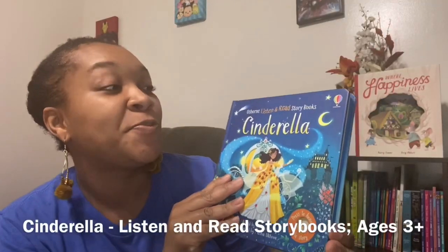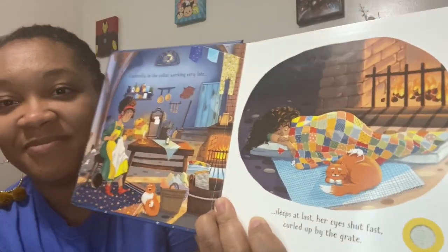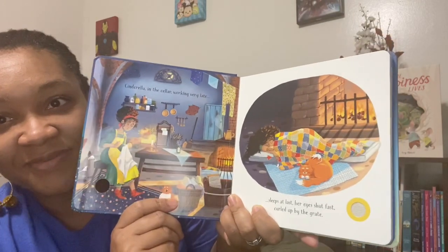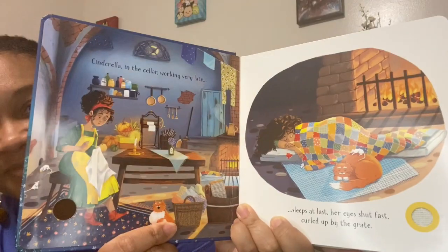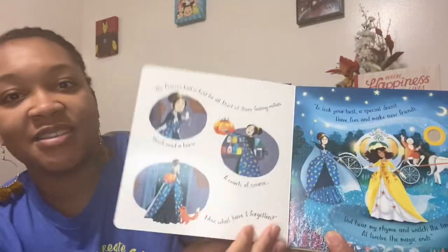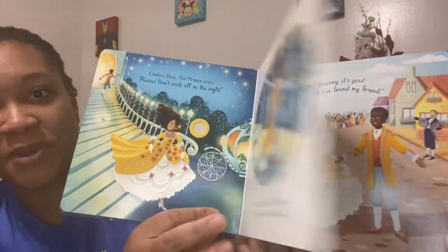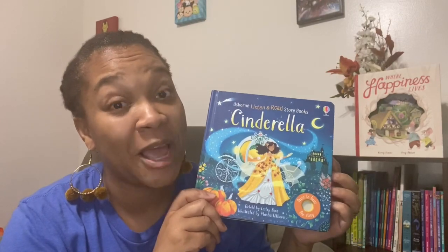This is the Usborne Listen and Read Cinderella. Have a listen. Cinderella in the cellar, working very late, sleeps at last, her eyes shut fast, curled up by the grate. The illustrations, as you can see, are just about gorgeous in this book. A perfect addition to any fairy tale lover's library.